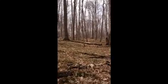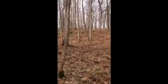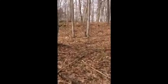Hey, on the portage from South Otter Lake to Doe Lake. The portage is non-existent, especially this time of year. Bernie found the way though.